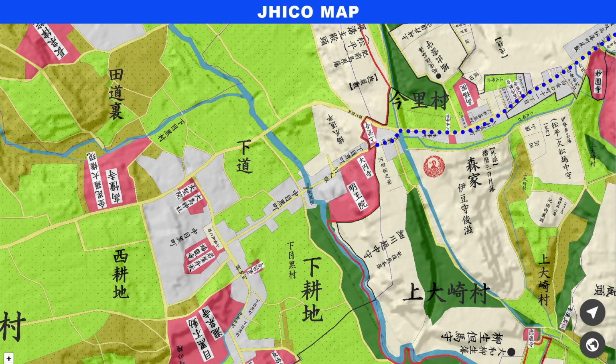Before the new Gonnosuke-zaka was opened in the Edo period, this slope was an important road, known as Fudago-michi, leading from Edo City to Meguro-suji.